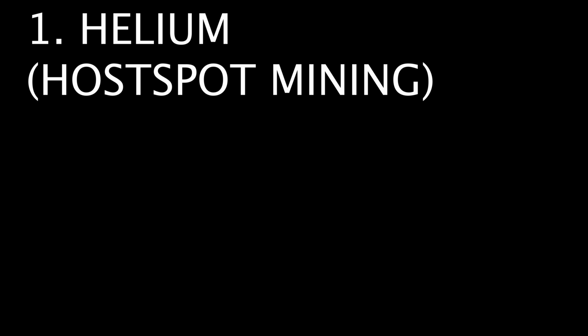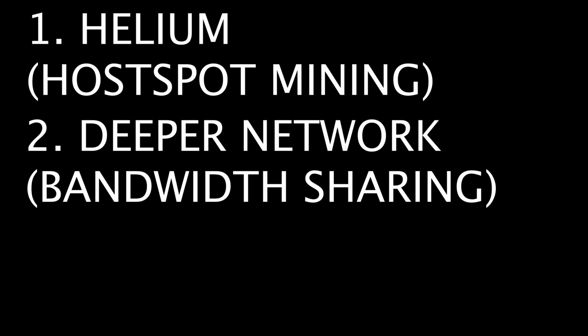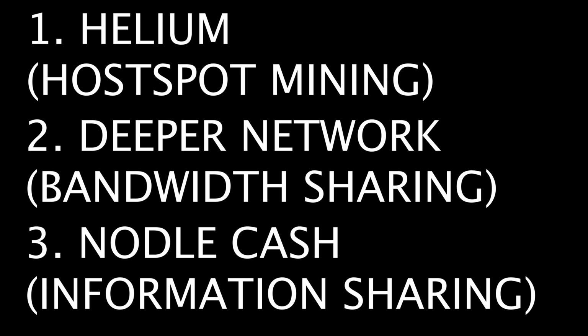Now, there are a fair few interesting projects out there, but the most exciting ones so far that I have discovered are Helium hotspot mining, Deeper Network, which is VPN and bandwidth sharing, and Nodal Cache, which is mobile device information sharing. Each of these projects is either an app or a device which will facilitate the act of mining and thus provide a reward in due course.